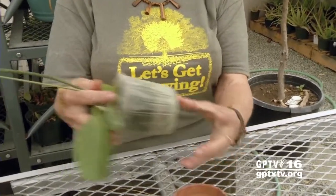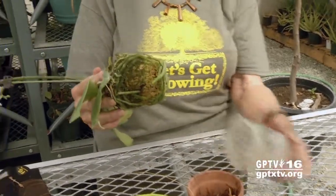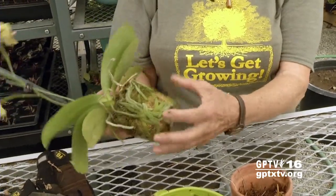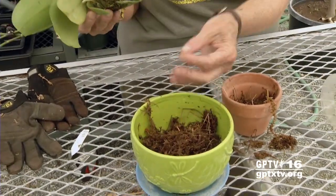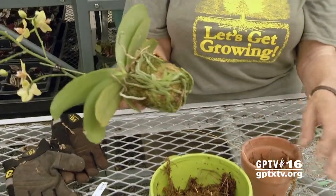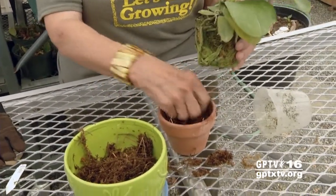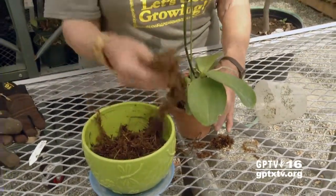If it doesn't come out when you first pull on it, just squeeze around and pull gently. Look how beautiful a root system it is. And this is just a fungus, and that means that it's growing well. Sphagnum moss grows in bogs, so we're putting it in a compatible potting medium. Now, I've got a little bit too much, so we just remove some and return it to the container.